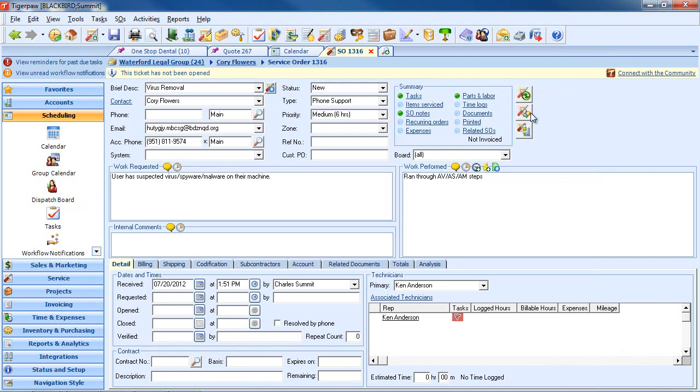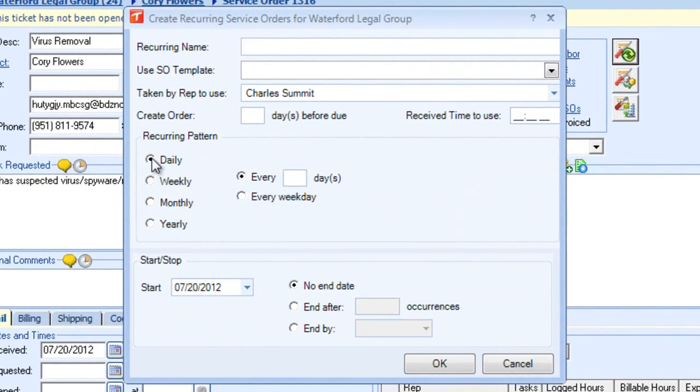Now if these are recurring types of situations, I can make this ticket recurring by picking the recurring pattern that I choose: daily, weekly, monthly, or yearly. How many days prior to me needing this ticket do I want Tigerpaw to create it?